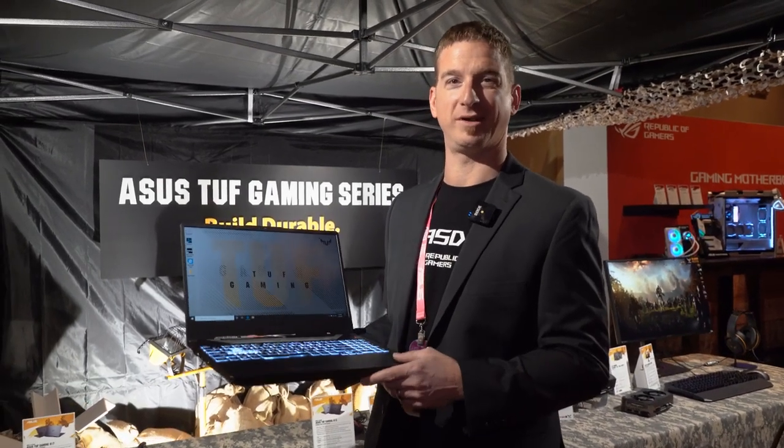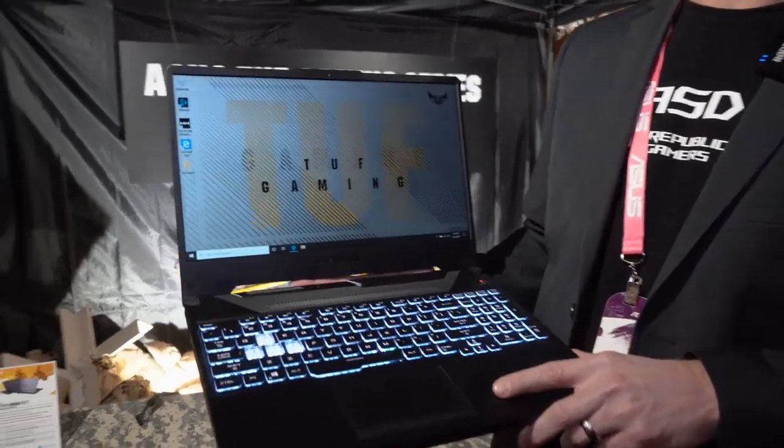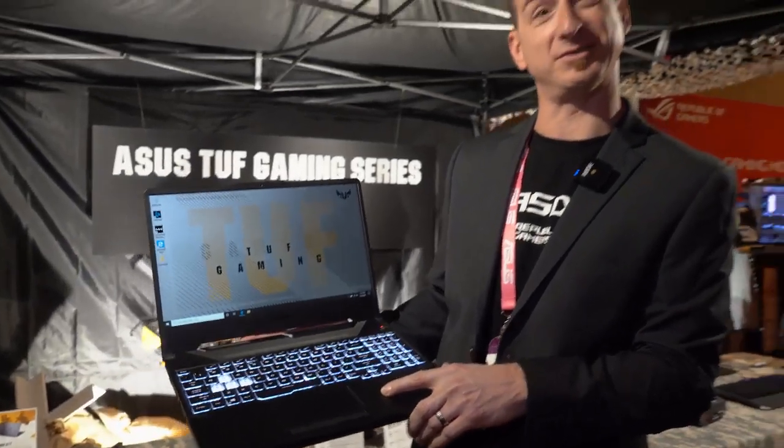We're here at CES 2020 showing all the new gaming systems that we have from ROG and TUF Gaming. This is the new A17, or actually this is the A15. We've got 17-inch and 15-inch versions of the same laptop.